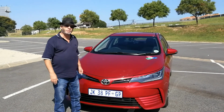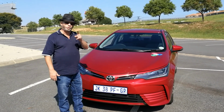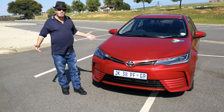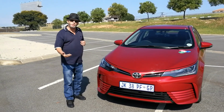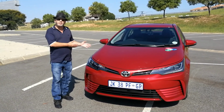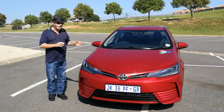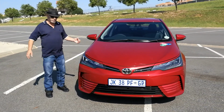The shape is pretty familiar. 11th generation Toyota Corolla? Not quite. What Toyota are doing, as they've done in the past, is taking the 11th generation, which is about to be replaced by a new version, and making the Quest, the budget version, the previous generation made into a new car at great value for money.